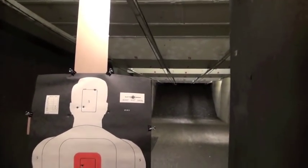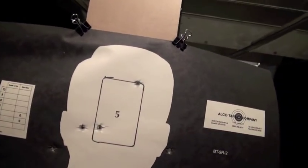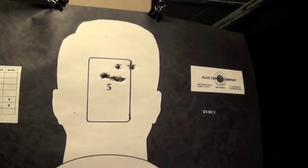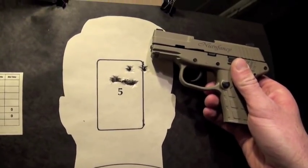Oh, never mind. I forgot about the headshots. Yeah, he beat me on headshots. Got some good shots. So you won overall on that one. Got some good shots on Derek's target. There's Nutnfancy's target. Smoked it. Yeah, better grouping overall on Nutnfancy's. Look at that. Smoked it.